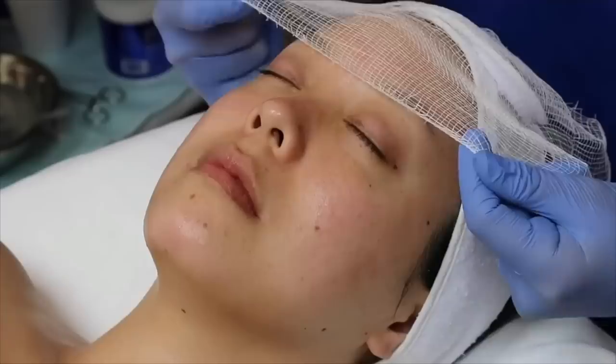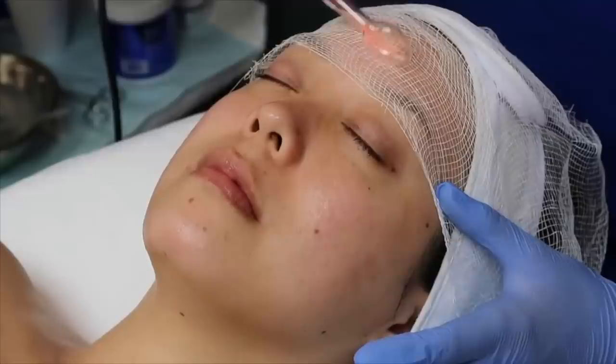After the mask is removed, we're going in with high frequency. This, you can smell the ozone. It creates a level of ozone between the electrodes of your skin. It's great for antibacterial and blood flow.